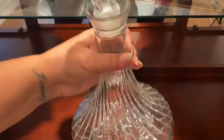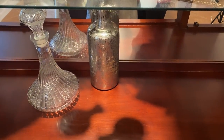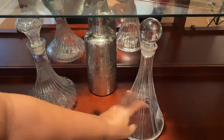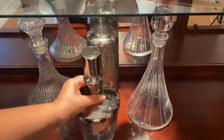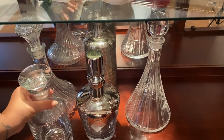Okay, so here you're going to see me use a collection of my decanters. And I love, love, love grouping collections together because I think it gives it a lot of interest. And you also get to enjoy your collections. So if you have a collection, I'm telling you, take it out, use it. Why not?